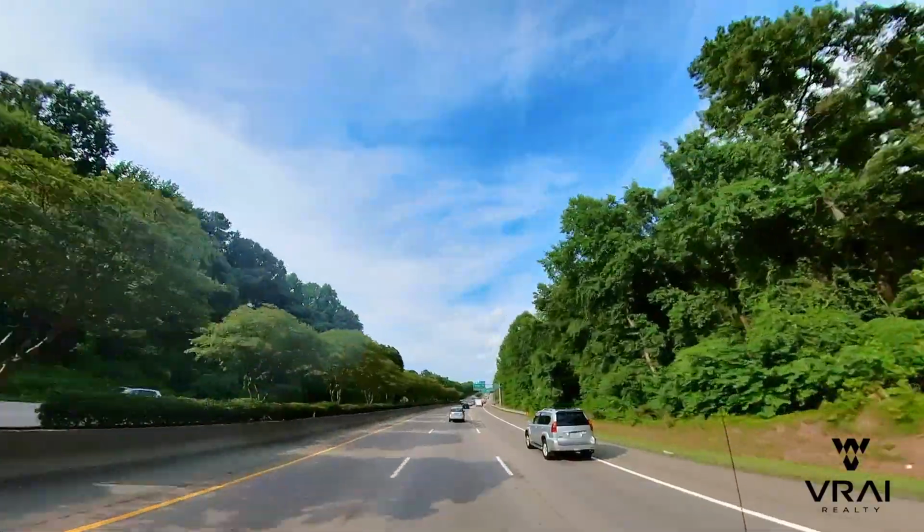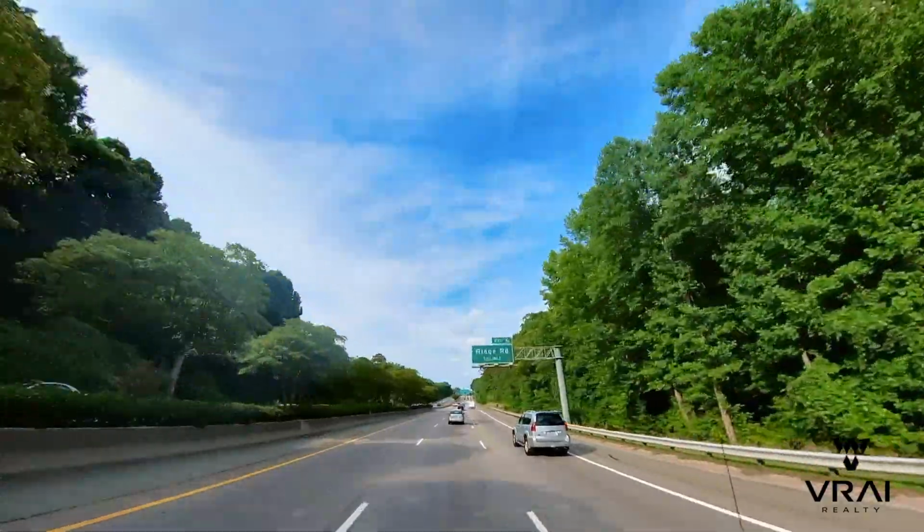I do highly suggest that you experience the commutes once you narrow down your top neighborhoods to make sure it's as you expect.